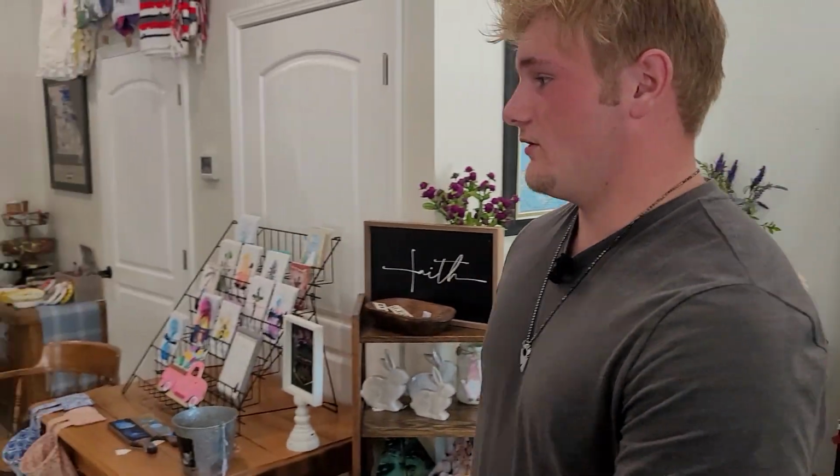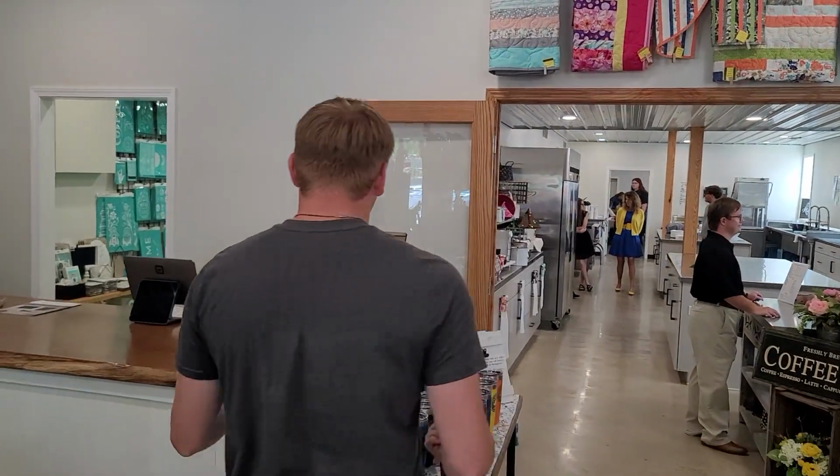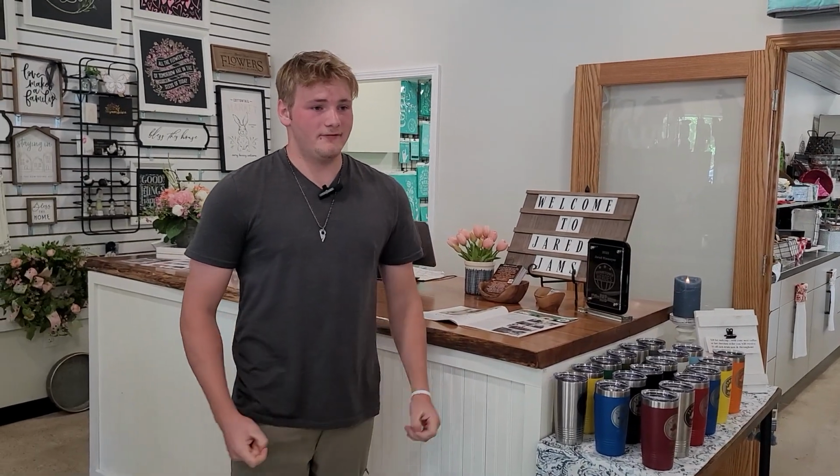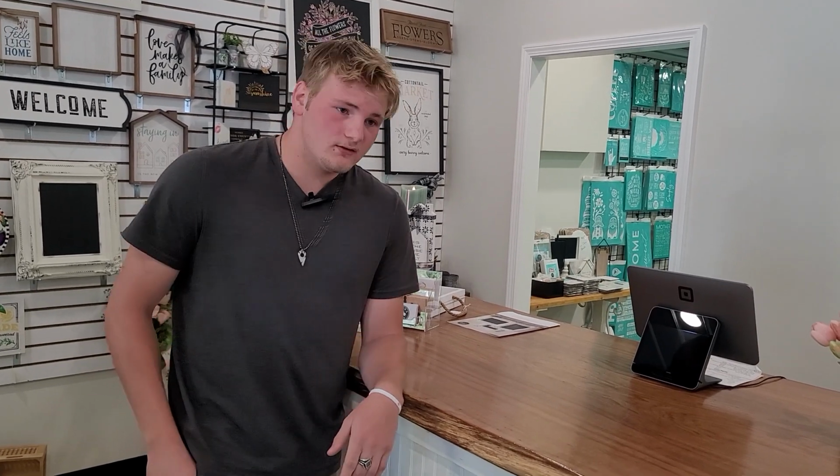Over here are the $20 cups. If you'd like to purchase one of those, every time you bring in your cup, you'll get $1 off your coffee. So over here is our Square register system. It's all automated. It's touchscreen. You can get everything checked out you need at the click of a button.